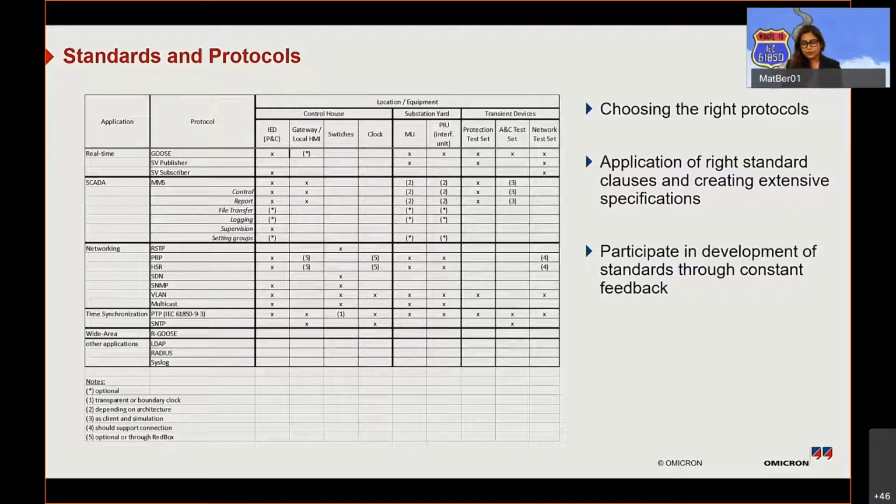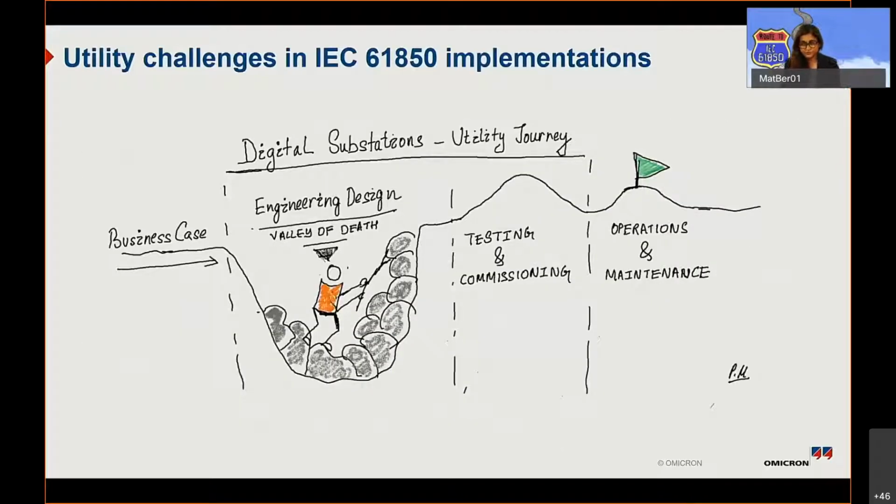And this is something often people do. Utilities know quite in detail exactly which standards they want to apply. But then comes the valley of death. So this is a picture from my experience of working with 62950 over the last 6-7 years.